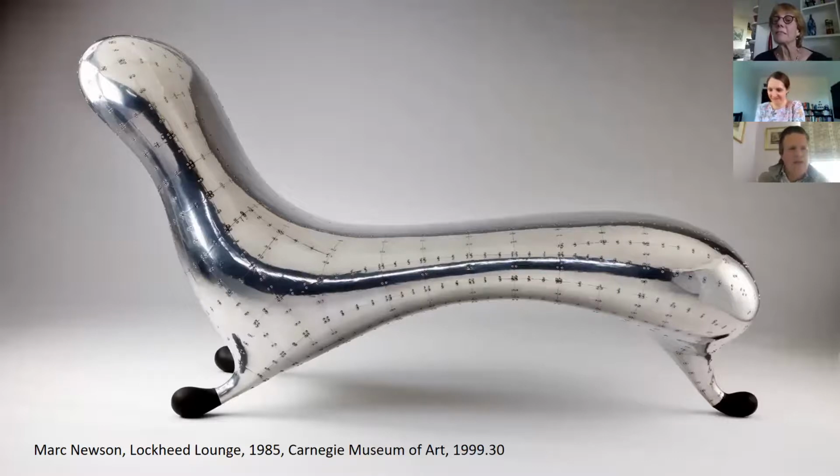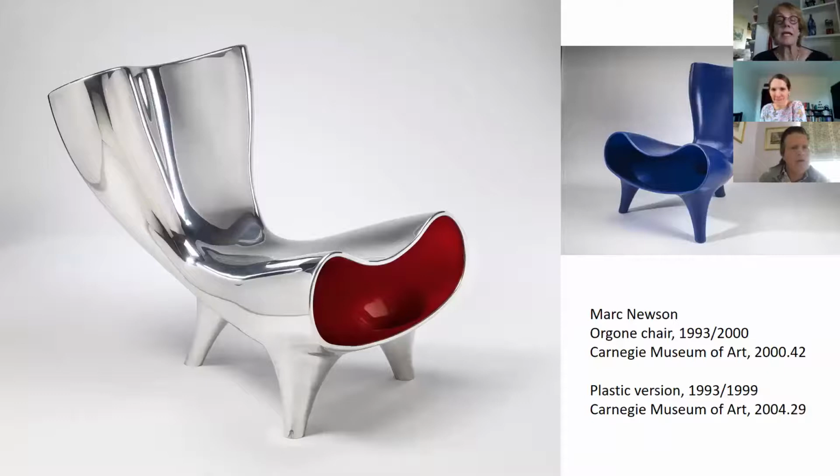And then you ordered the Orgone directly from the studio, right? That's right. We wanted to include the Orgone chair in the show because, again, as an appropriation, this is really panel beating skills. Aluminum was very important for the automotive industry very early on, and initially it was bodywork. So there were panel beaters who were expert at working with aluminum. And this is the technique that's used in the construction of this piece.